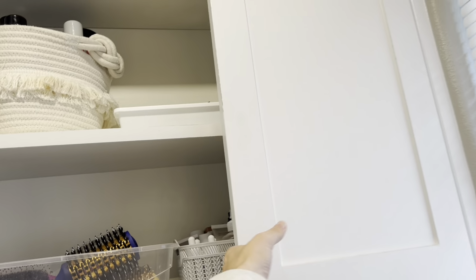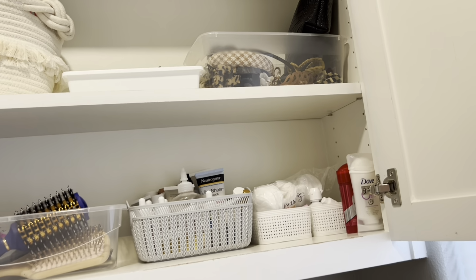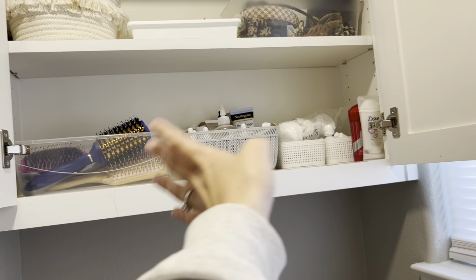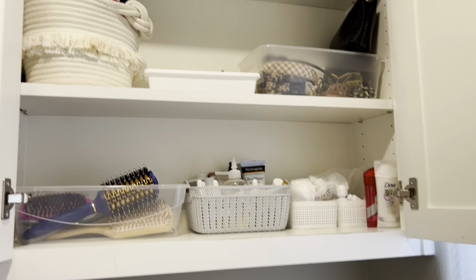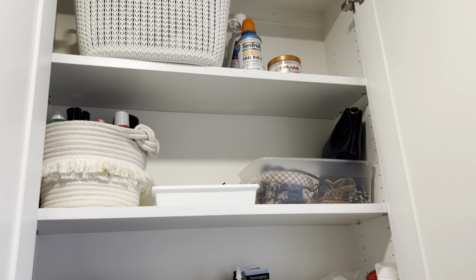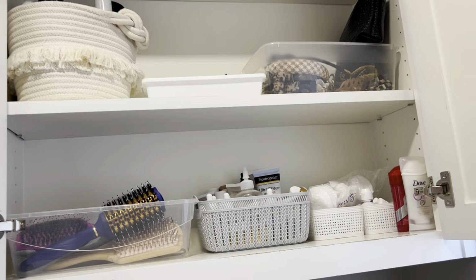Y'all, my husband went ahead and put up the little mini blinds. We just went with the cheap ones because we're not going to be messing with these that often, just because they're in our bathroom. And I went ahead and reorganized this whole cabinet that I have. I just used little containers that I already had in my house. I didn't buy anything new here to save money. I did get rid of a lot of stuff. I had to throw out like so much old skincare and hair stuff.